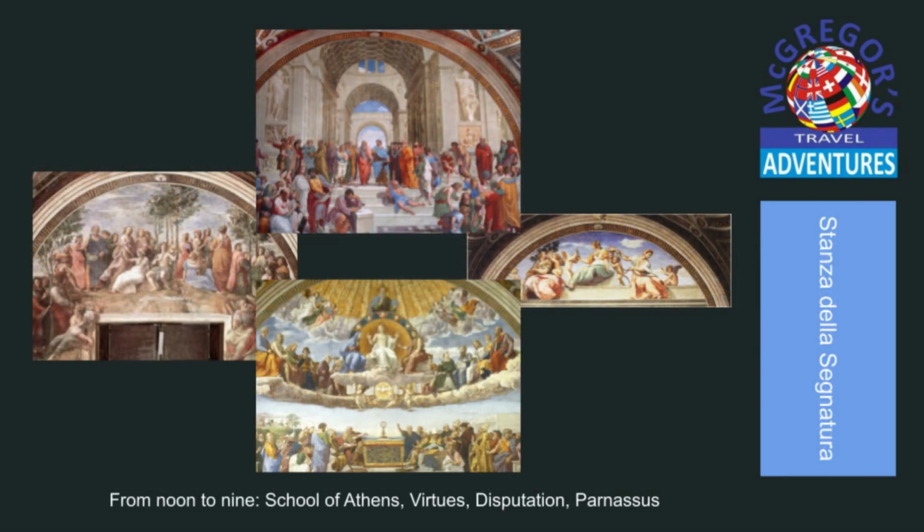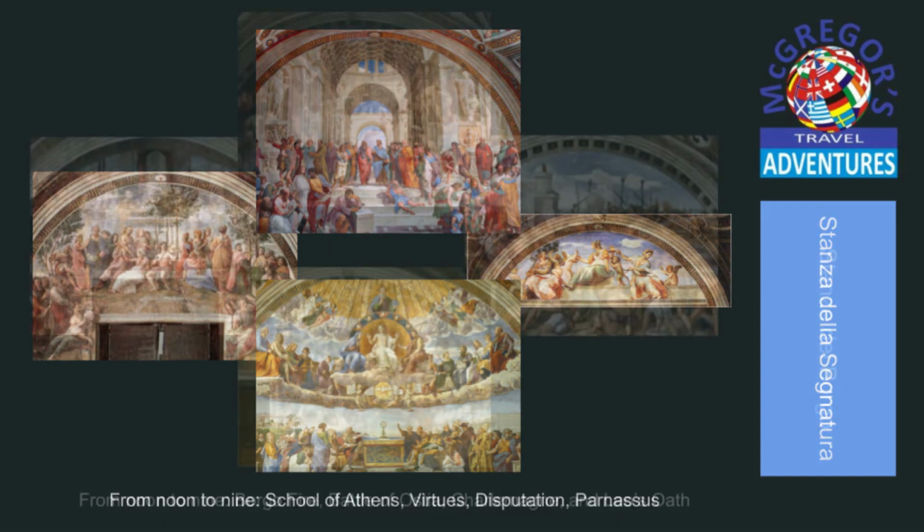Other paintings in this room include the Parnassus, which takes on the job of depicting the fine arts with Apollo, the 9 muses, and the 9 poets of antiquity. The Cardinal Virtues, which depicts true religion as undefiled as the virtues of fortitude, prudence, and temperance. And the Disputation of the Holy Sacrament, a doctrinal dispute about the nature of the presence in the host, supposedly proving it to be so, standing in for the law.